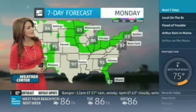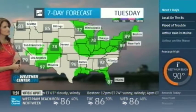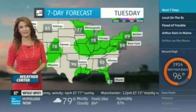By Monday, we start the work week a little rainy in the Midwest into the Ohio Valley and heading towards the Northeast. Phoenix 105, LA 82 degrees. But look what happens on Tuesday. Finally, monsoonal moisture makes it just 97 degrees. That's the bonus there in the summertime. We get the rain. Kate.